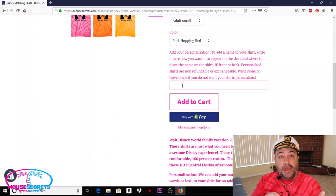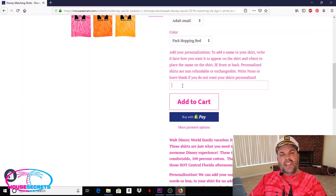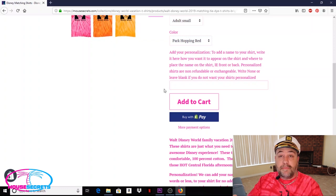Also though, at checkout, there is a place where you can leave a note to the seller, which is us, and you can type in that note to seller, please put the personalization on the back of the shirt, or please put the personalization underneath the design on the front of the shirt, and we'll get it taken care of for you. Or you don't have to have a personalization at all.